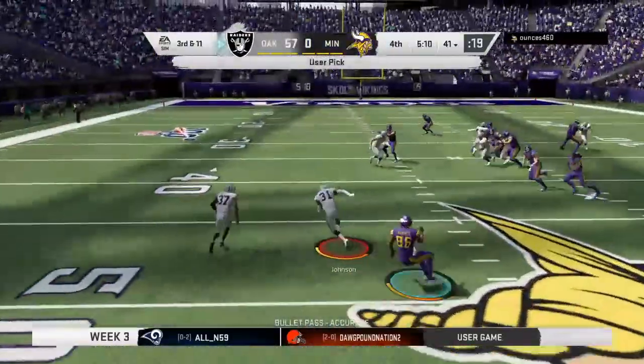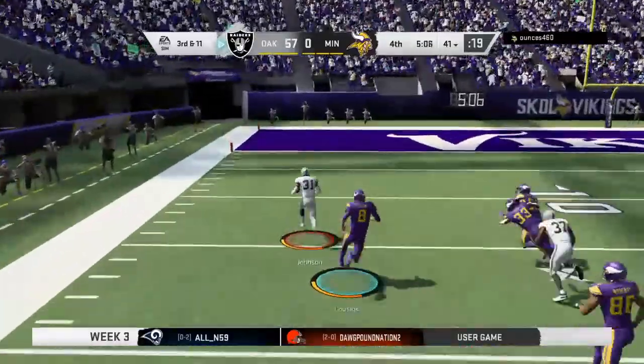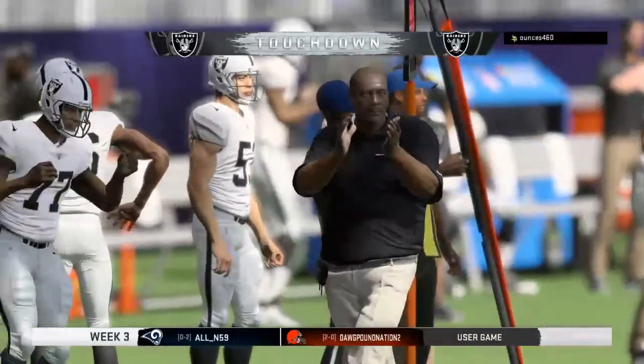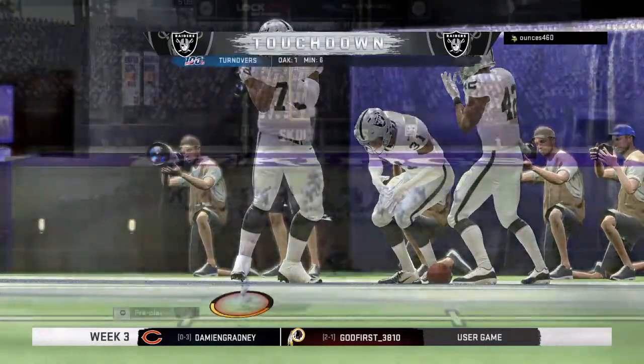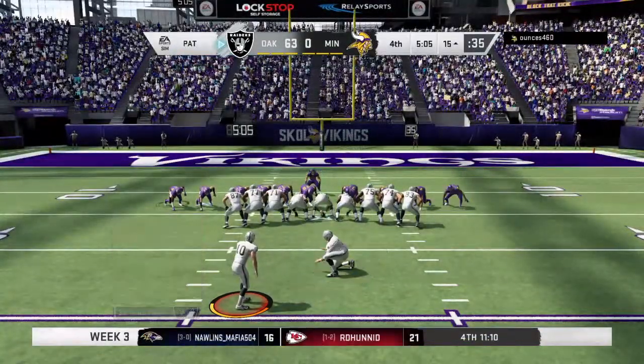And now here is another interception. He's picked off near his own 48. But he's free going down the left side. It's a foot race. And he takes this one back into the end zone, and the Raider defense delivers a score.